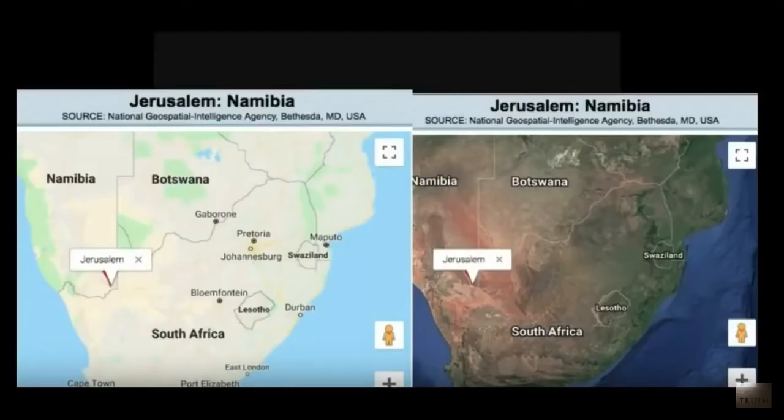Should we continue? Jerusalem would be on a map today in Namibia. That comes from the National Geospatial Intelligence Agency, as you can see right here, right at the southeastern tip of Namibia. Now again, when you actually look at this on the terrain, and even if you look at it on Google Maps, you'll see and notice that it's pretty much all desert there and that there is absolutely nothing there.